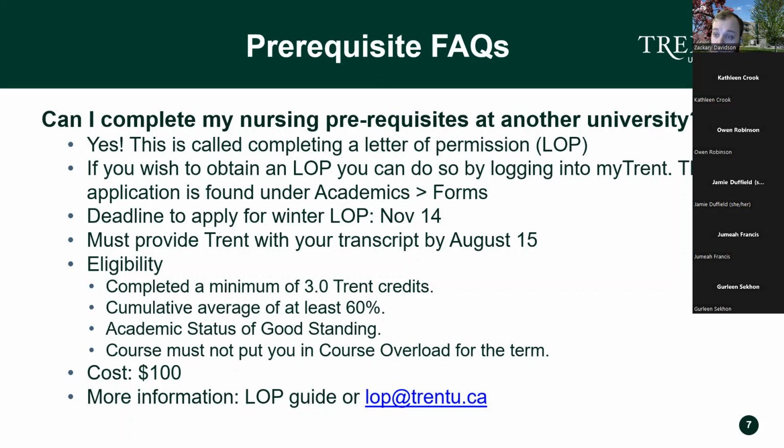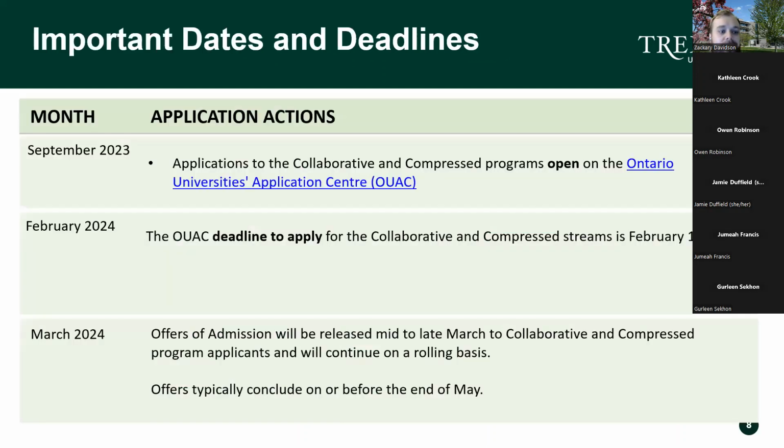There would still be a tuition cost on top of that, I believe. So that would be something else to factor in as well. Taking a letter of permission may end up being a little bit costly, unless that's something that would count towards your full-time course load and wouldn't cost anything additional. I may have to resort to asking one of the advisors in the chat if that's correct or not.